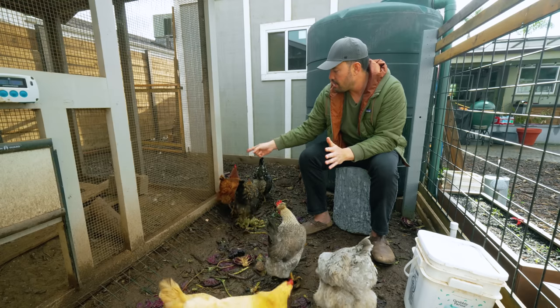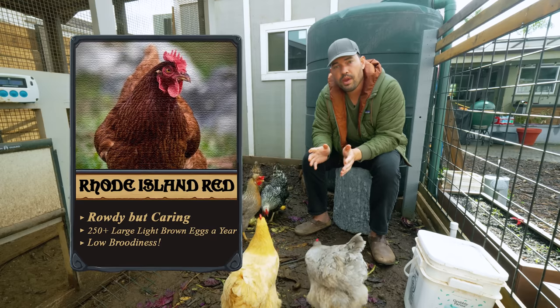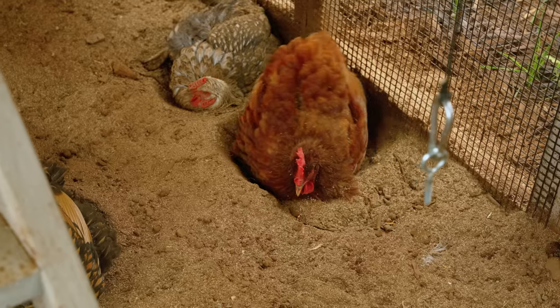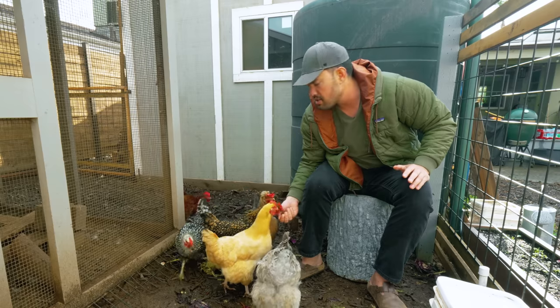Next up, we have Lobster right here, who's running away from me. She is a Rhode Island Red, and Rhode Island Reds are one of the most tried and true breeds out there. There's a heritage breed of the Rhode Island Red, and there's also a production breed of the Rhode Island Red. So it might not be the smartest of the birds out here.